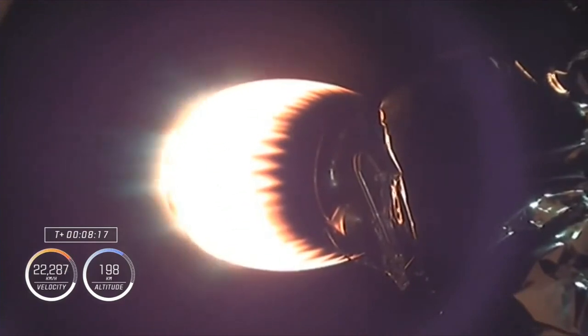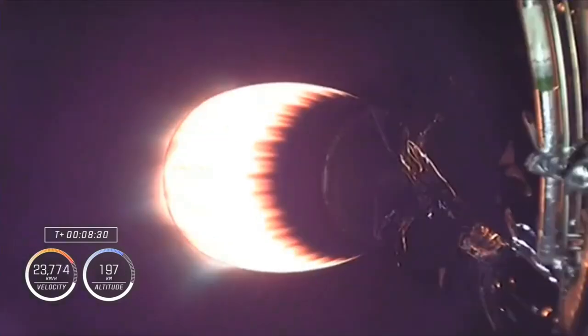Each indicating a different series of maneuvers in the event of an abort scenario, but as you've been hearing through the periodic checks, we're seeing good trajectory, good performance on the Dragon and Falcon 9. SECO, second stage engine cutoff, would be coming at 8 minutes 48 seconds. We're coming up on that event.